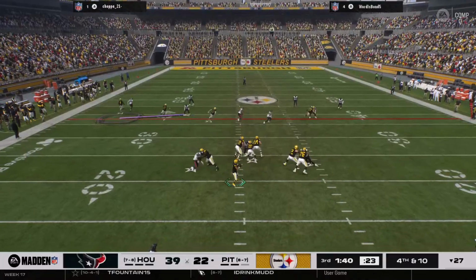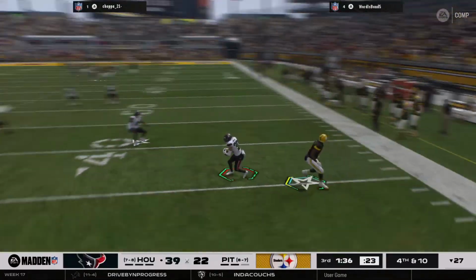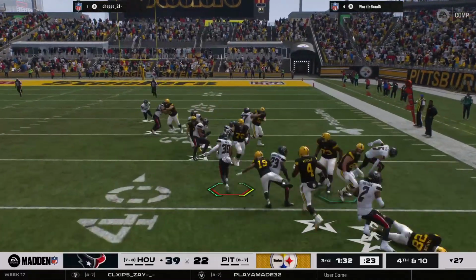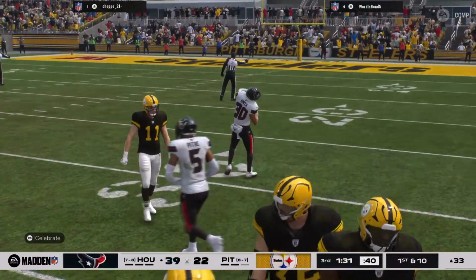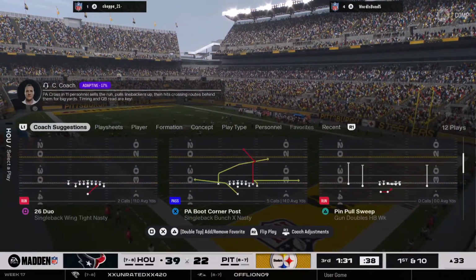On fourth down, Young. He's going to air one out for Metcalf. And his offense is going to be all set up with a short field and a chance to extend their lead. The result of the play is a turnover on downs.